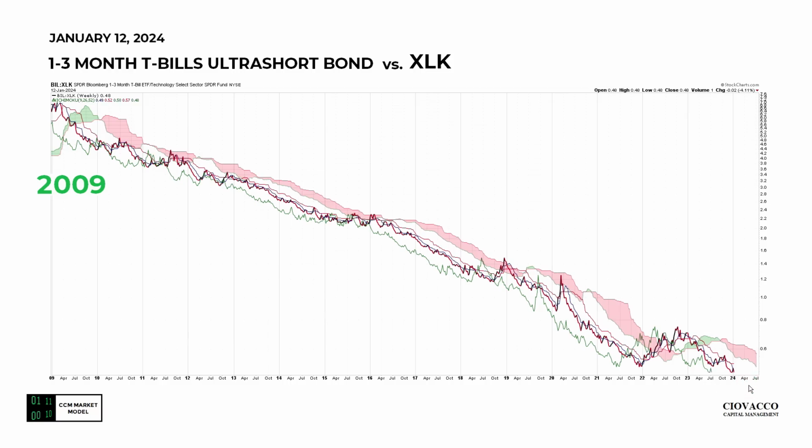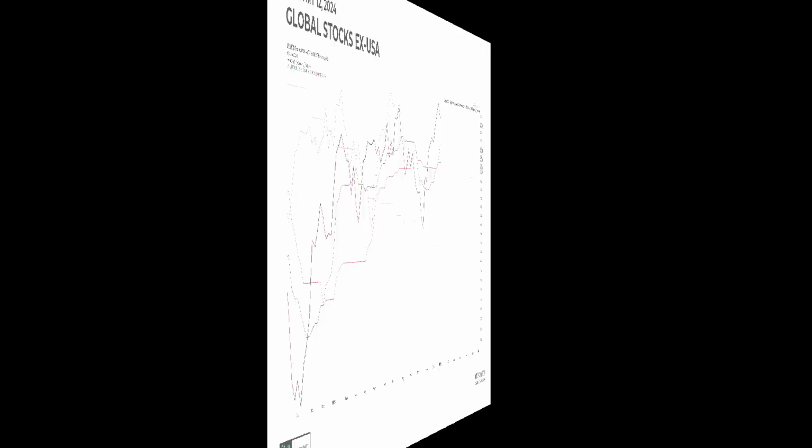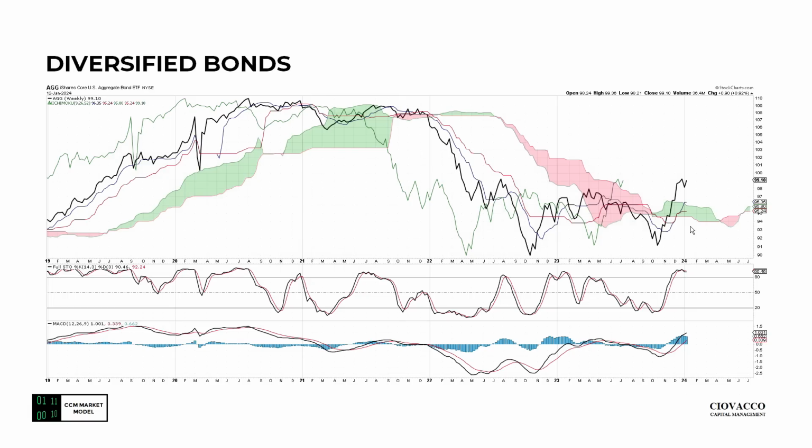BIL underperformed XLK, the technology sector ETF, by 4.11% this week. Covered this chart in June of 2023. It's a good sign when global stocks, which are laggards relative to the U.S., are participating and improving. This look here looks significantly better than the look back here in 2022. Here's the same much improved look on January 12th, 2024. Speaks to inflation expectations, Fed expectations, interest rate expectations. Better looking than we've seen in quite some time.